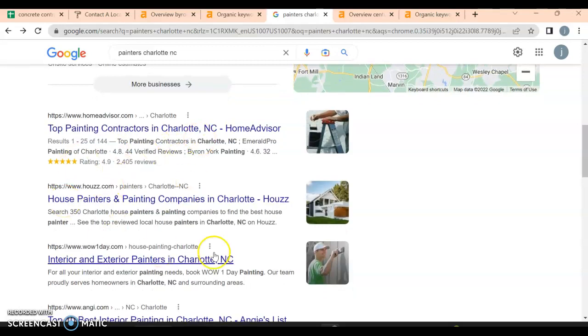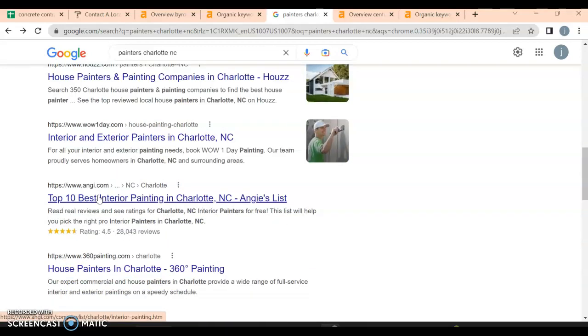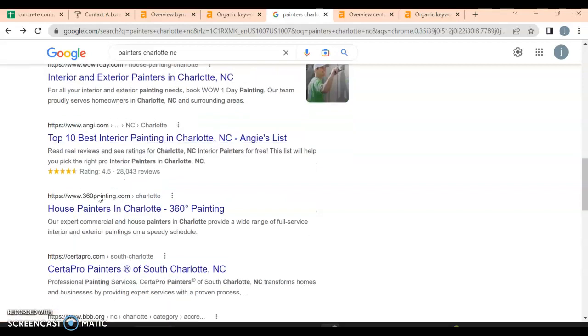And then we finally have this area. This is the organic search. This is where everyone appears in the ranking, right? So we got Home Advisor, Hughes, Wow One Day, Interior, Angie's List, 360 Painting, CertaPro.